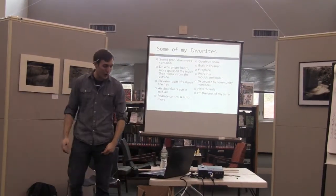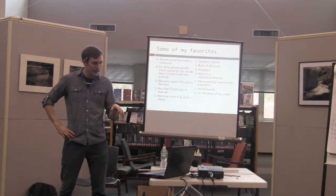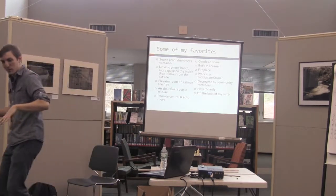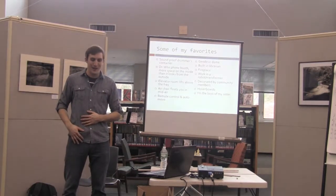Remote control and auto move: I think the extension of this idea was that it automatically detects where in the library the least amount of noise is, and then, like power wheels, sort of zooms around the library, finding where it's best for you to work.